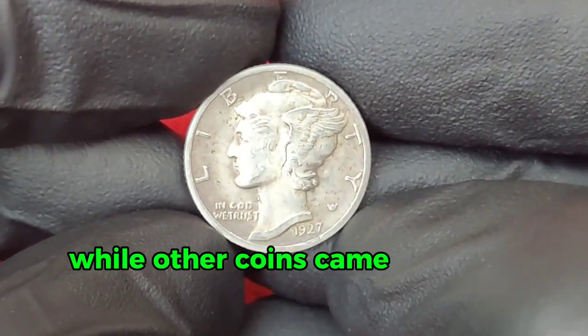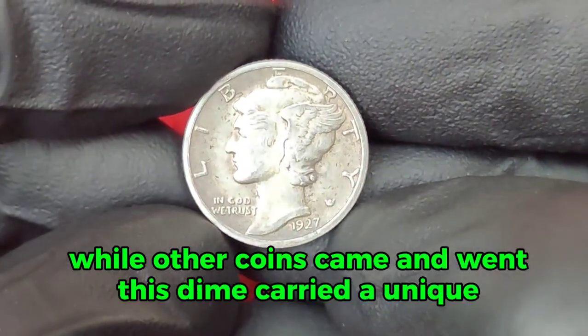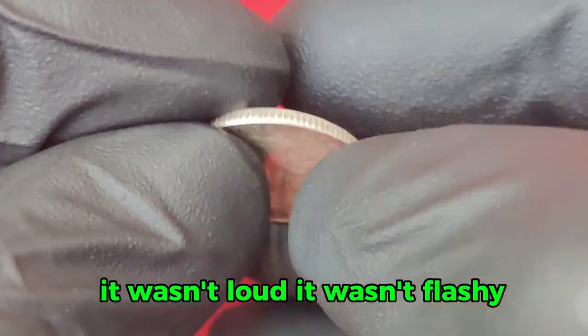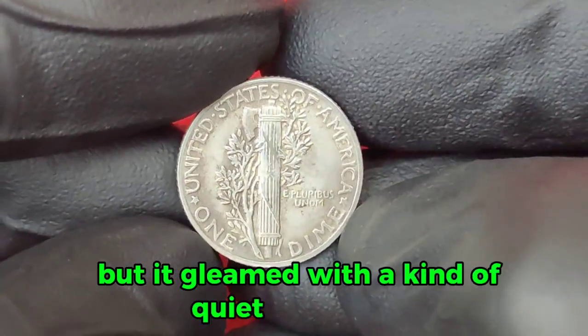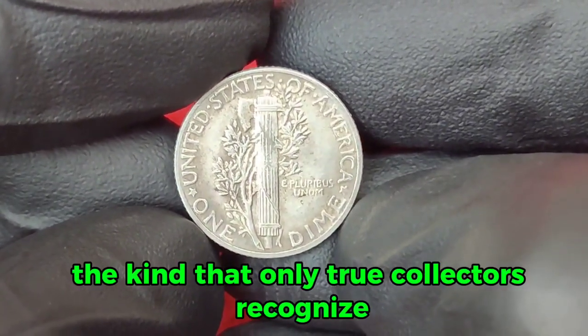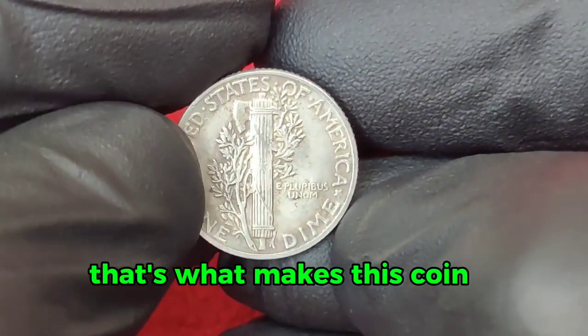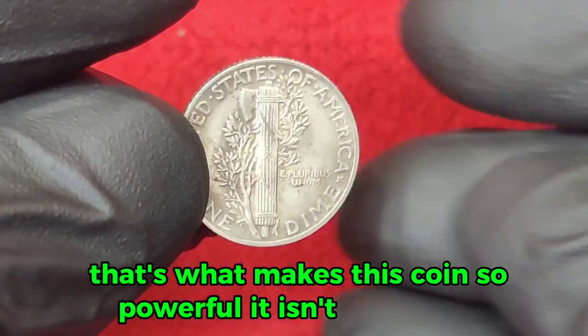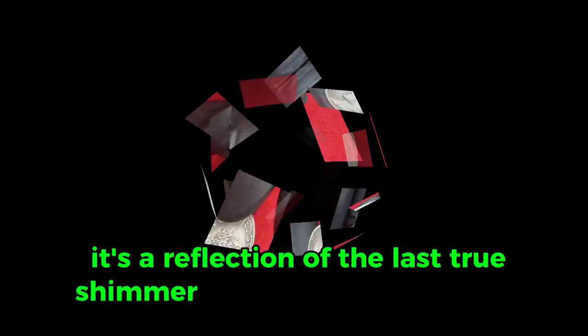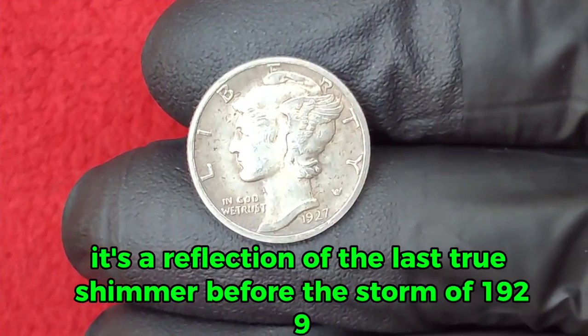While other coins came and went, this dime carried a unique elegance. It wasn't loud. It wasn't flashy, but it gleamed with a kind of quiet perfection, the kind that only true collectors recognize. That's what makes this coin so powerful. It isn't just a relic, it's a reflection of the last true shimmer before the storm of 1929.